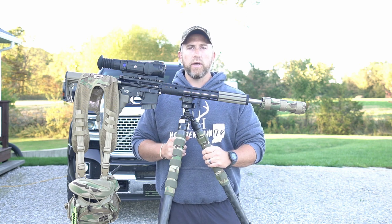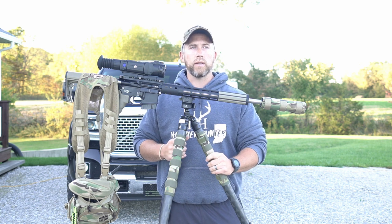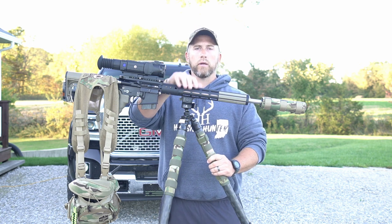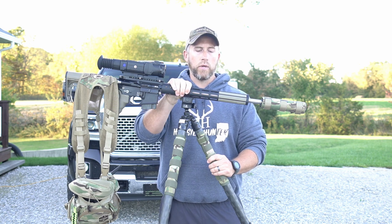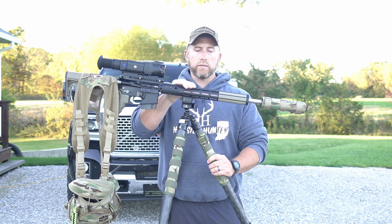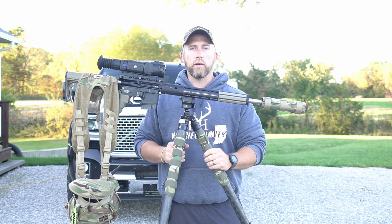There is going to be one big change coming soon, I hope. Not exactly sure what the date's going to be, but that is actually going to be on the firearm. This will fall back to a backup or a number two, whatever you want to call it, but this here is the trusty old 6.5 Grendel, and you guys have seen this a ton on the channel.